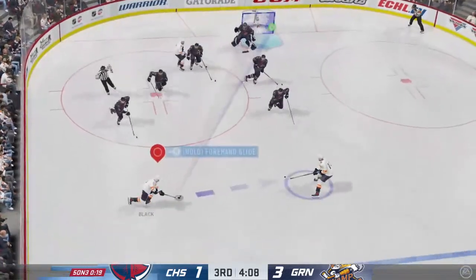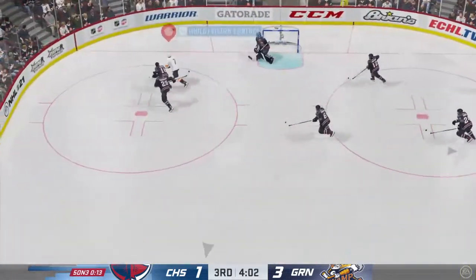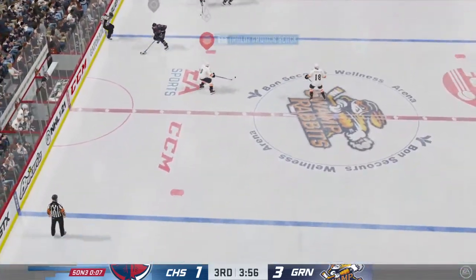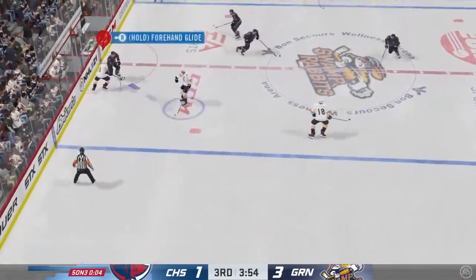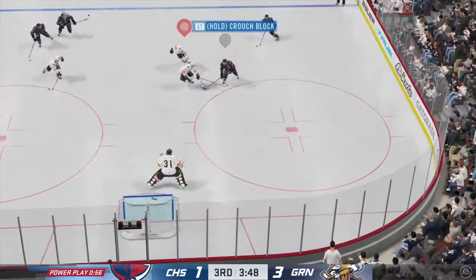The Swamp Rabbits will go to work here in the offensive zone. Slides the puck down low. And that's just out of reach. South Carolina's got it in their own zone. Solid hit on the play, and that knocks the puck off his stick.